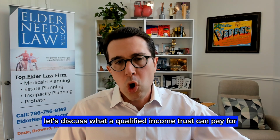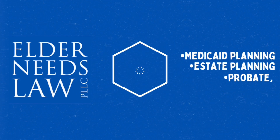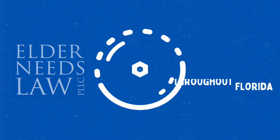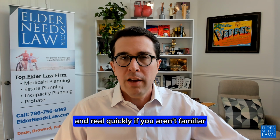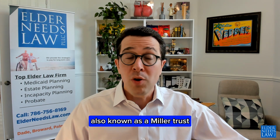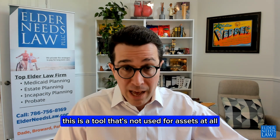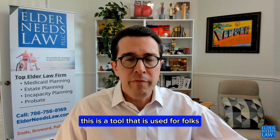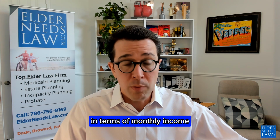Let's discuss what a qualified income trust can pay for. And real quickly, if you aren't familiar, a qualified income trust, or QIT, also known as a Miller Trust, is a tool that's not used for assets at all. This is a tool that is used for folks who make more than what Medicaid allows in terms of monthly income.